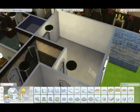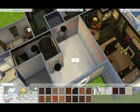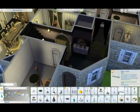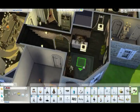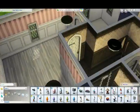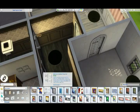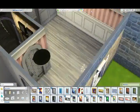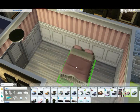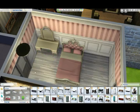So now we're into the ladies' bedroom, and I've gone for something that's really princessy and quite over the top. And here I am remembering that I forgot to put lights in, so we've just replaced the lights. And yeah, back into the master bedroom. And again, this is the back hallway that leads to the butler's suite, so we don't pay too much attention to that. So we've gone for pink and white and that pale grey.